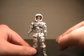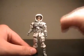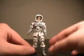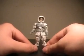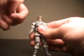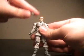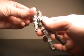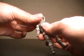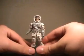Now, unlike the other deluxe vehicle, the HISS Tank, whose driver came with his staff and his revolver, Whiteout comes with 0 accessories. No guns, no base, no nothing. Although his hat and goggles are removable, I definitely would have liked to see at least one firearm come with this guy, or weapon of any sort. But, you don't get that.